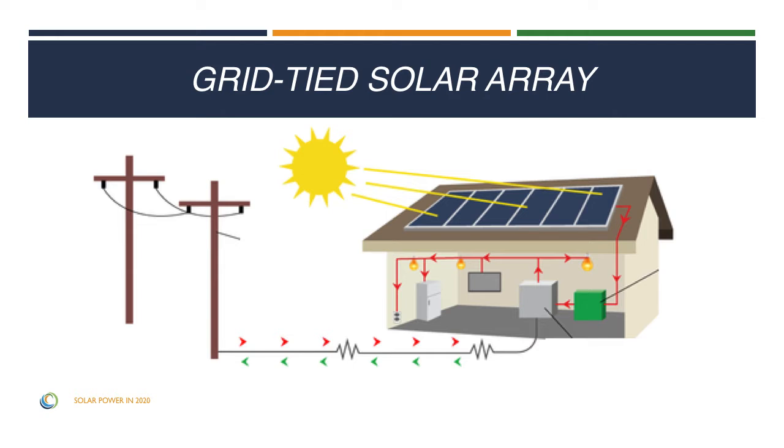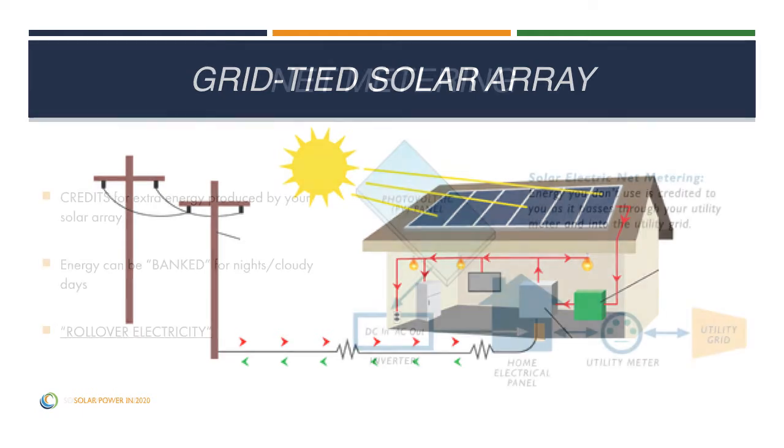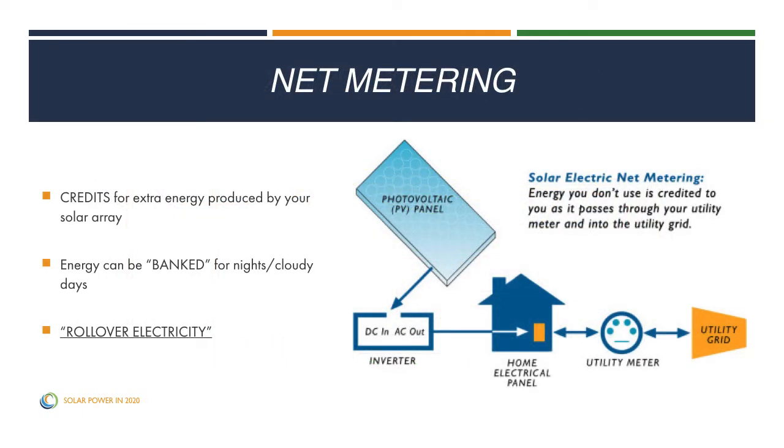There are often times, especially during the midday hours when the sun is at its peak, where your solar array is actually going to produce more than your home or business may need. And at that point, that electricity follows the green lines here out through your circuit box and out onto the grid, down to your neighbor or your neighbor's neighbor, etc. So what net metering is, like I said, is a credit for the extra energy produced by your solar array.